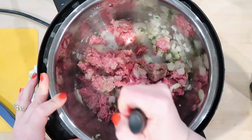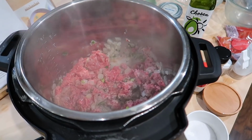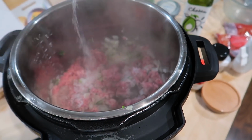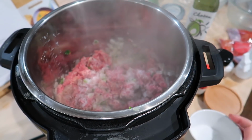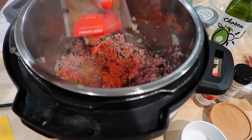I'm going to cook that on the saute setting, season it generously with salt, and then I'm also going to add some paprika. I also took this opportunity to add a ton of different spice mixes that I had in my pantry that I needed to use up.